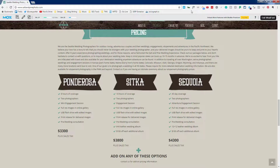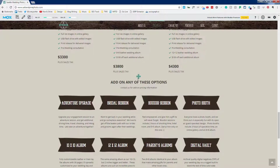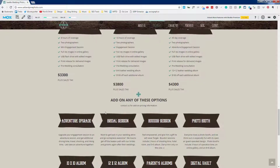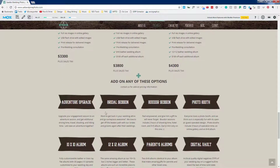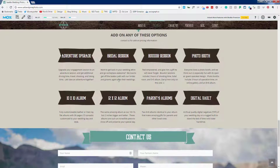So that's one thing. I know a lot of photographers think that small fonts look better, but you've got to consider readability as well. There's just a lot of text here. I think you have it organized well, but with it being so small, it is a little bit overwhelming at first, especially when we add in all of these. I do like that you have add-ons here, but you don't have any prices on the add-ons, which is fine. You could maybe say something about, yep, there you have it right there. Contact us for add-on pricing information. That's perfect. I like it.